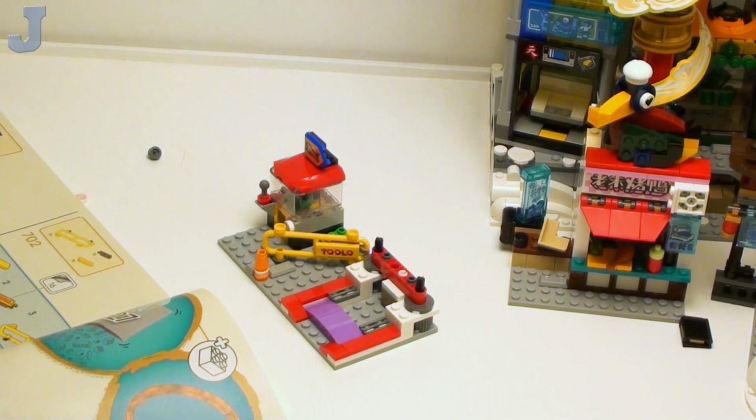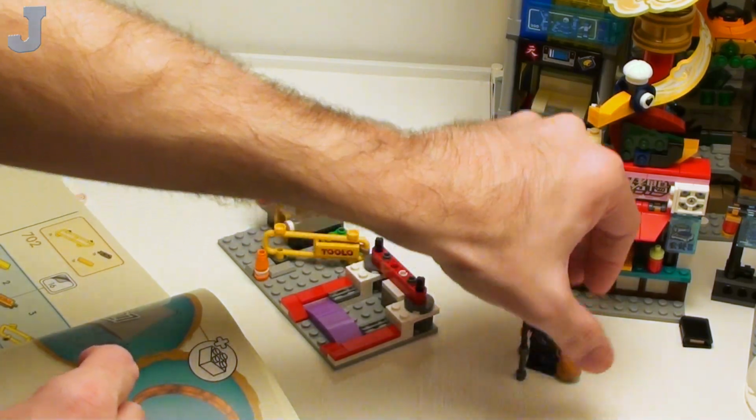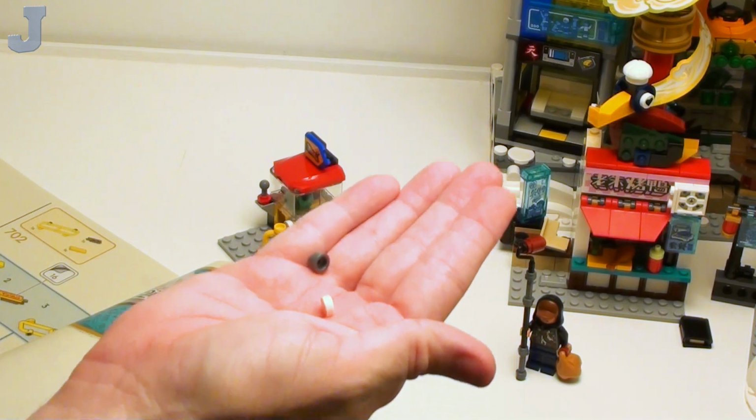Almost looks like a bowling ball sack, a bowling ball bag. My parents used to go bowling a lot back in the 80s. Kind of reminds me of the bowling ball bag. And yeah, that's what we have remaining.